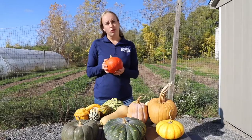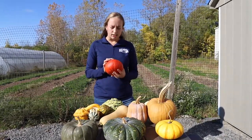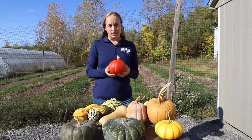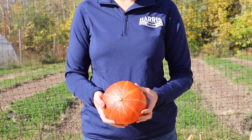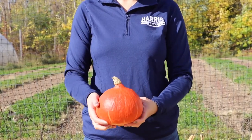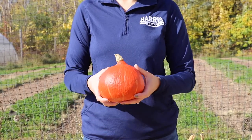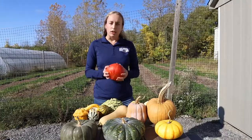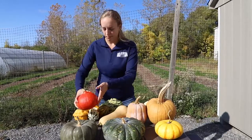Then another new organic squash that we've introduced this year from Enza Vitalis Seeds is called Steph Curry. This is a red curry squash that we will have in the organic product line. You can see it's got this really bright red color, nice uniform shape, and we were really impressed with the yields in our trial this year. So if you're looking for a red curry squash, you can check out Steph Curry from our organic line.